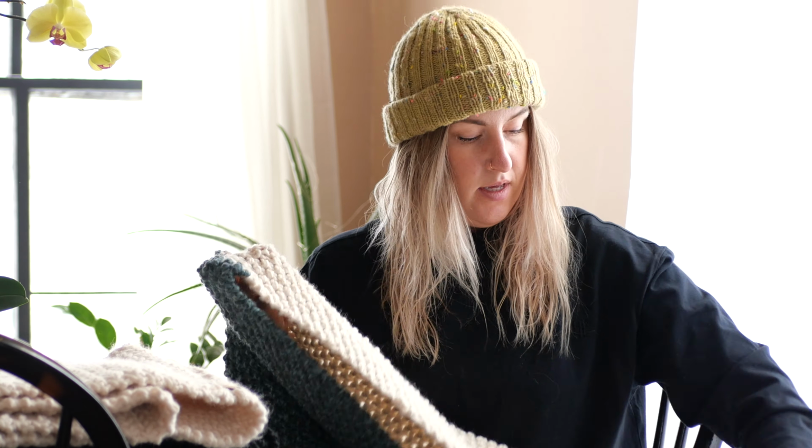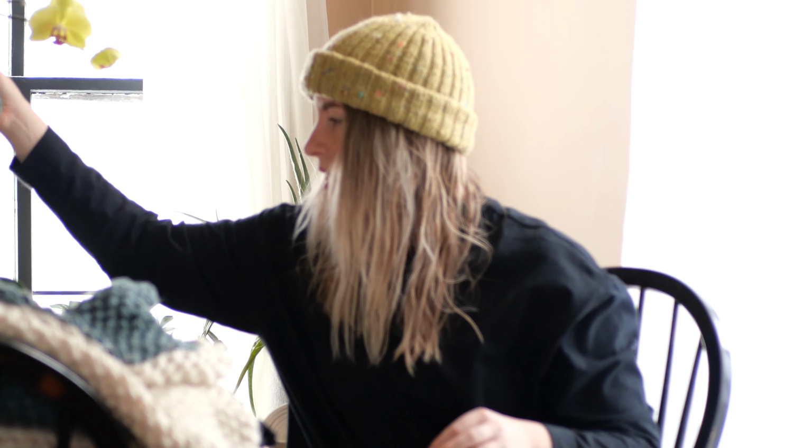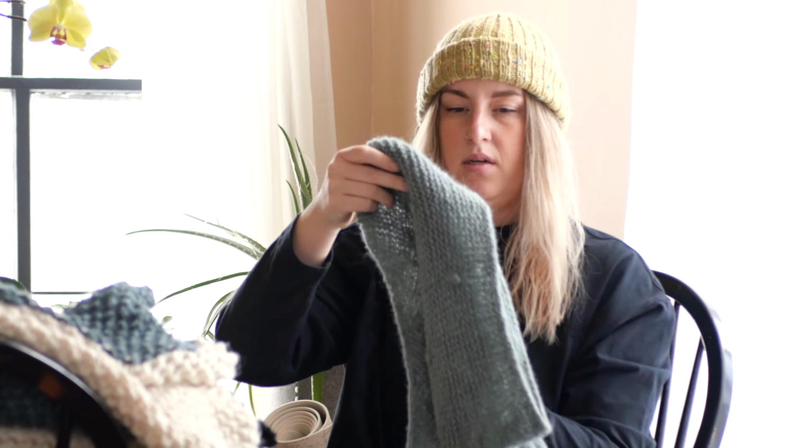And then I also finished seaming up the bandana that I made for my sister. So I'll show you that as well, because I don't think I ever actually showed the finished object of it. So here it is. And actually, I suppose I could try it on. So it's just a cute little piece. Let me see if I can get the light. For my sister. I think she's really going to like it.